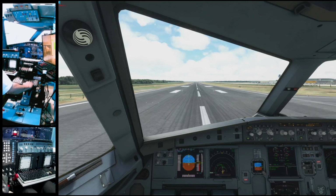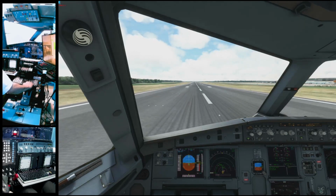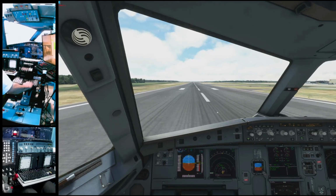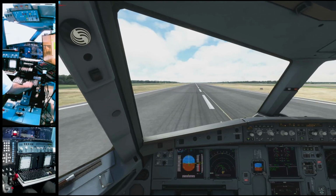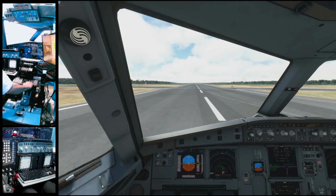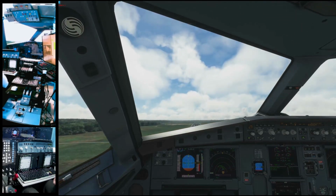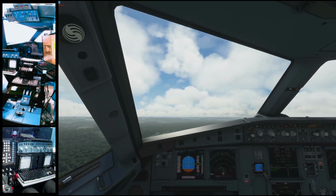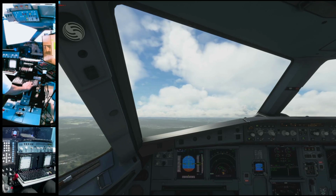Man flags SRS, runway to trash blue. Check. Thrust set. 100 knots. Check. V1. Rotate. Rotate. Die. Clear up. Positive climb. Gear up.